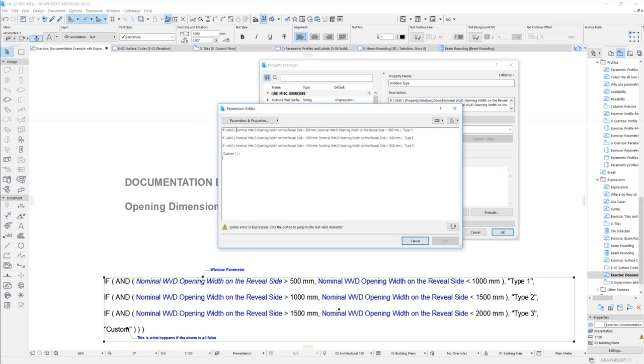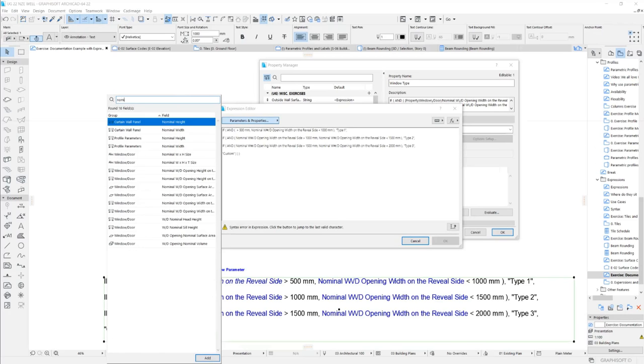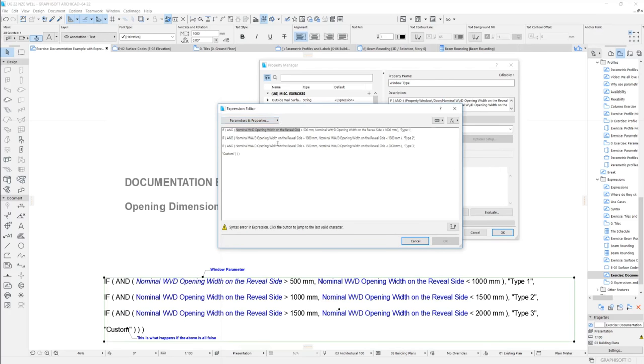So nominal Windows under opening width on the reverse side. Let's delete that one. Let's search for it here. So let's type nominal, or let's just type opening width on the reveal side. There you go, found it. Double click to select it and click on the box again.